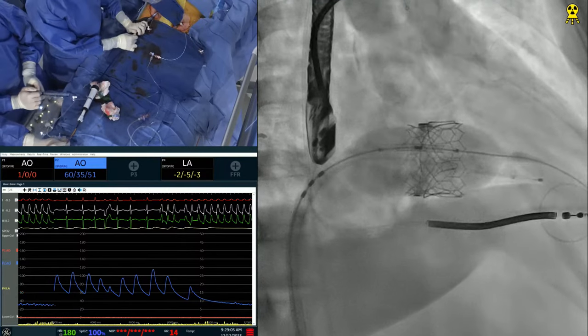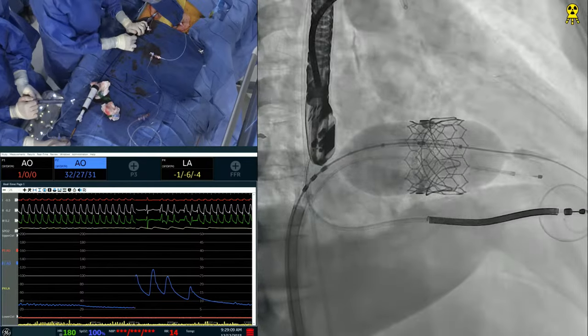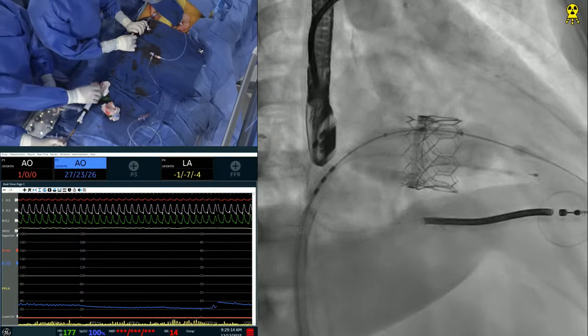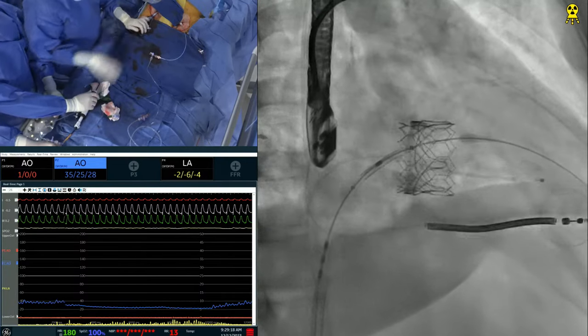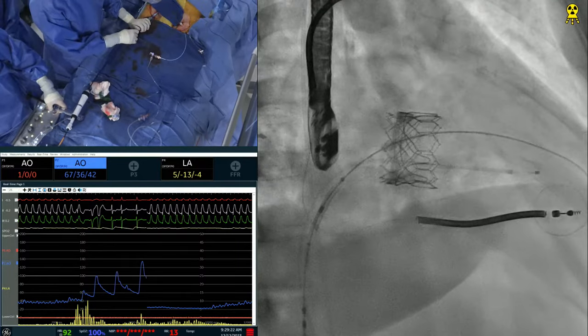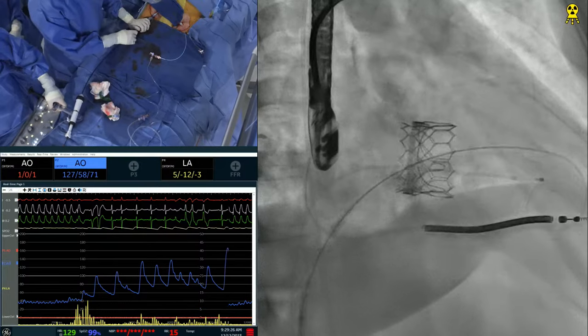Yeah. Okay, good. Sine? Full. Don't do anything. Let me come out. Okay. Off pacer. Off. Come out. Okay. Very nice. Oh, unbelievable. Wow. Look at that.